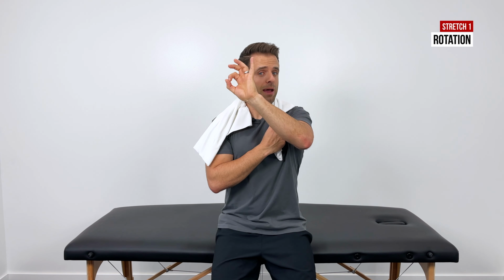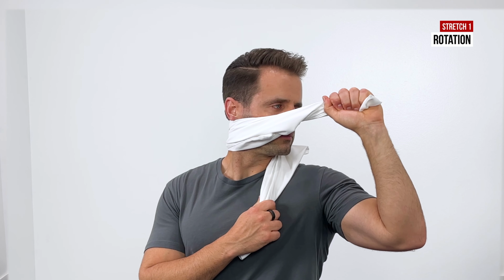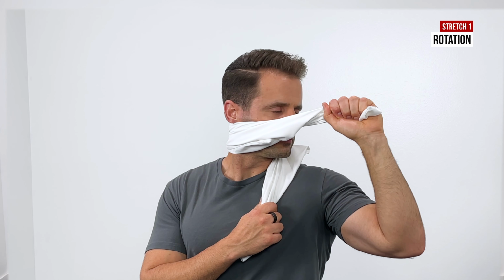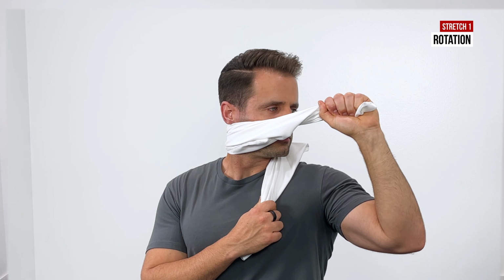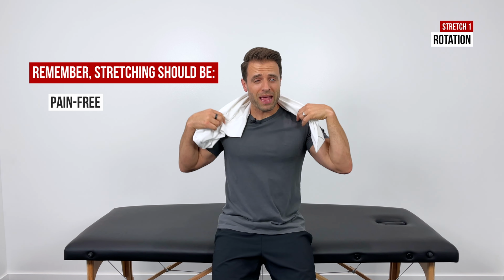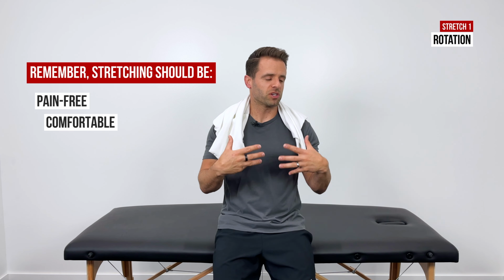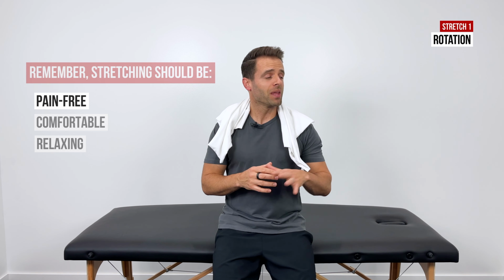Now with my left hand, I'm going to pull in that direction over there until I get a rotation through my neck. So we're going to pull and rotate just until we get a good stretch all through that right side of the neck. You're going to hold that for about 20 seconds, and you can repeat that one 3 times. Should be pain-free. If you're into a painful range, you've gone a little too far, just back it off a little bit. Stretching should be comfortable. It should be as relaxing as possible, and try to keep it in a pain-free range. I would do that 3 times, 20 seconds over here to the left.